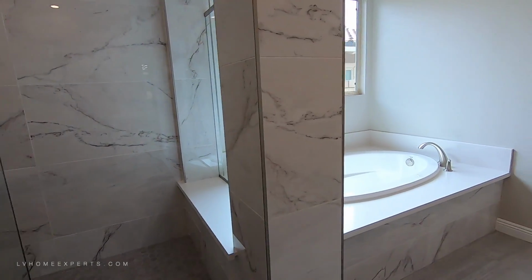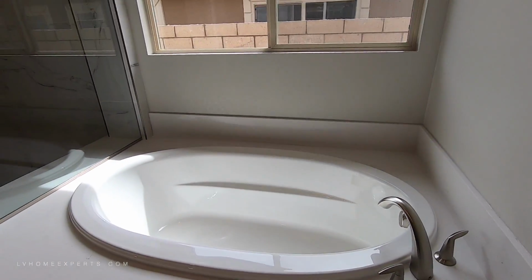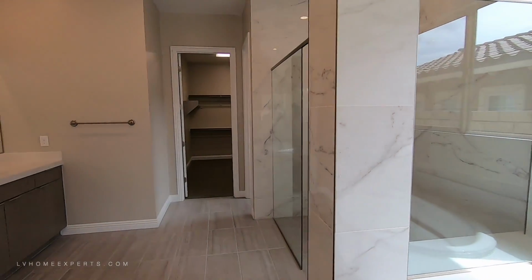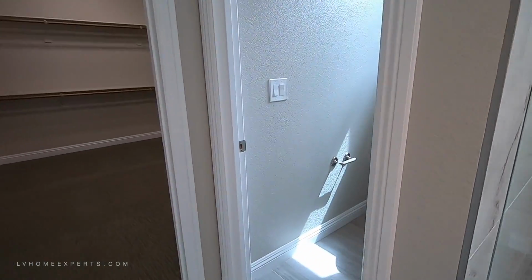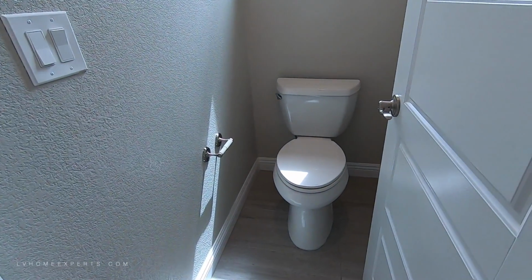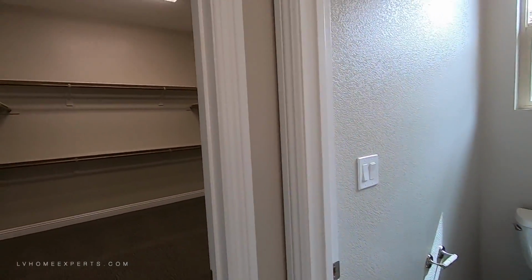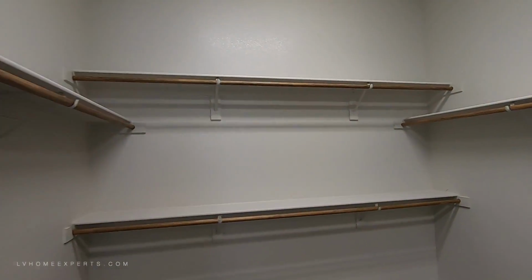Now let's take a look at this tub here. Nice oval tub. This tub right here is a fiberglass tub. We have a water closet here. Nothing special with the water closet. But remember, on the toilets, you do have all types of toilets that you can pick and choose from.